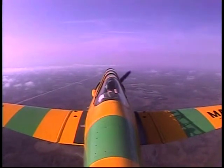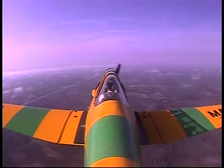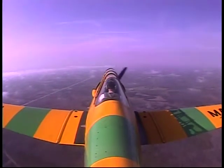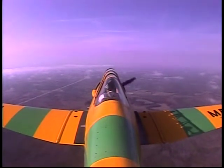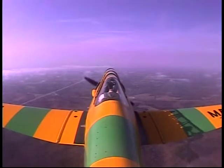Nice smooth day. It is. Winds are supposed to be calm most of the day, not more than about 5 miles an hour. It's a nice break, so we've been getting some pretty strong winds here lately, where as soon as the wheels are off the ground, it's bumpy. And it makes landing real fun too. I'm sure.